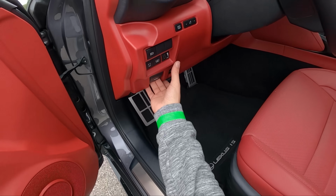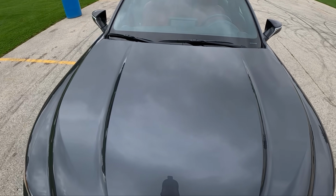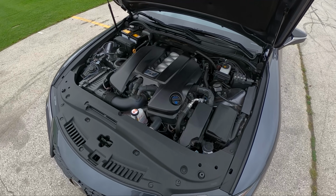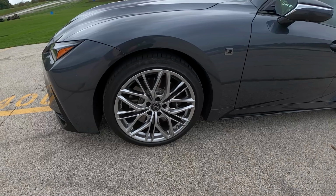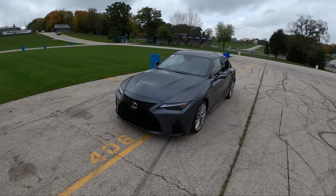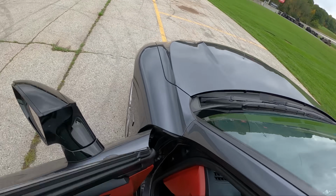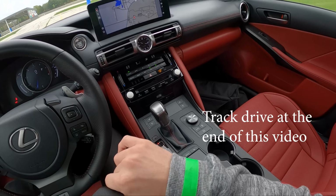Let's take a look under the hood. The masterpiece that is this 5-liter V8. No blue accents on this 5-liter like we get on the RCF. Still looks proper. Makes a good noise. Goes like stink. We have 19-inch wheels. Love this multi-spoke design. The new front end on the IS is pretty sharp too. We've got brake cooling intakes right there. This isn't necessarily developed to be a track car, but it definitely is track capable. We're going to do a track drive in one of these later today.